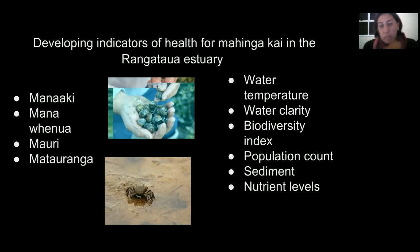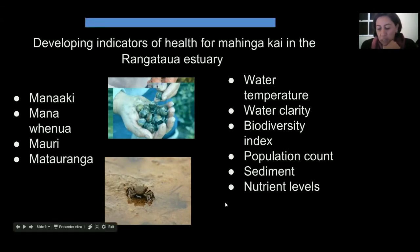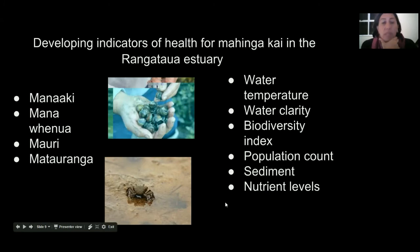So when you consider the implications of both types of data, when looking at the effects of development and pollution, it provides a much bigger picture. So on the right are the types of data that we normally associate with monitoring the health of the waterways or an estuary.